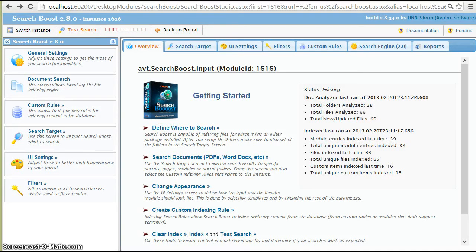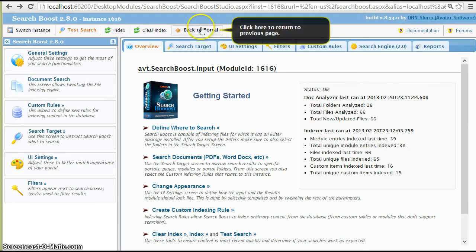In this video I will show you a new feature we have in Search Boost, and that is the ability to ignore security for portal documents. So they appear in search results regardless of their security, but when they are clicked, Search Boost will redirect either to the login page or to the access denied page if the user is already logged in.